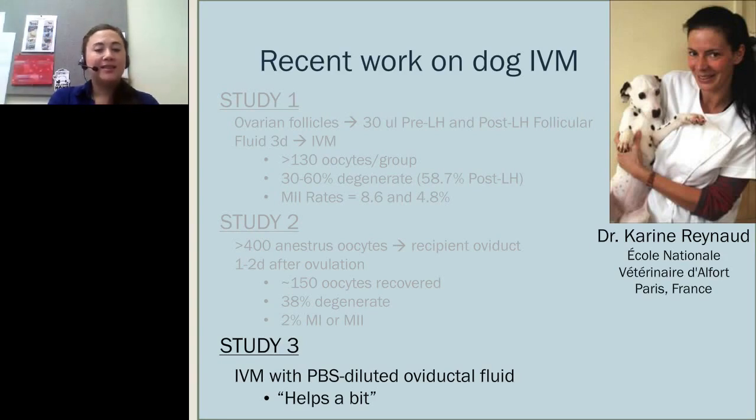But it sounds like even when you're basically putting them in the prime area in the oviduct, it's possible that these oocytes from anestrus ovaries, from immature follicles, are just not capable of resuming meiosis, at least not at very high rates. So this is kind of interesting, and it helps to inform our stuff.